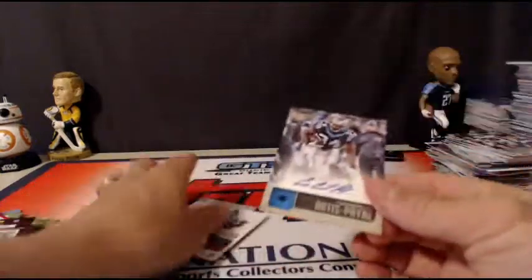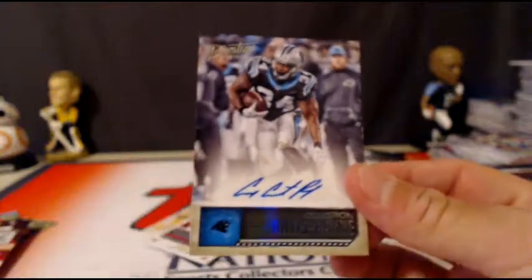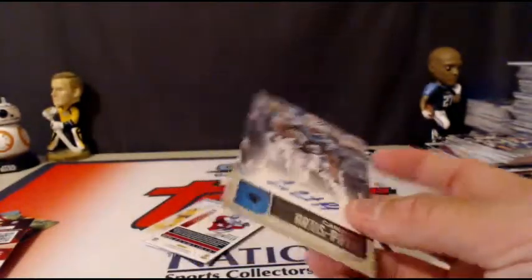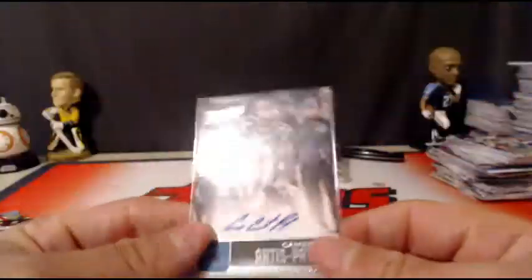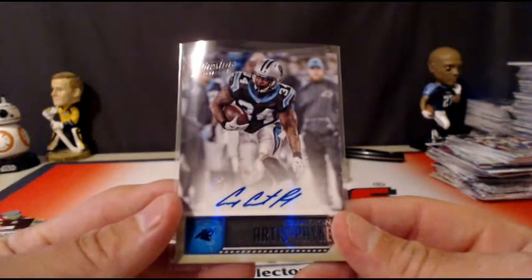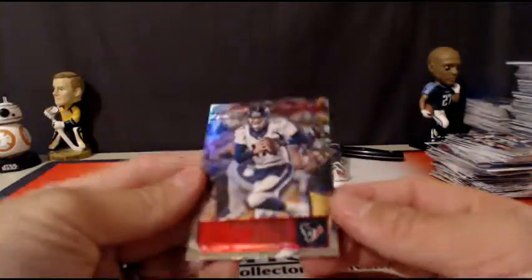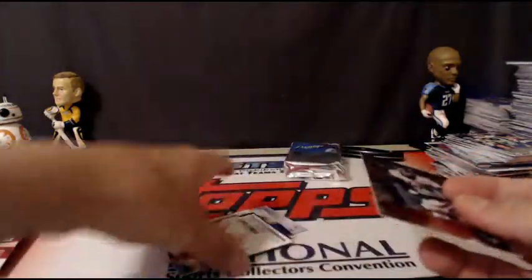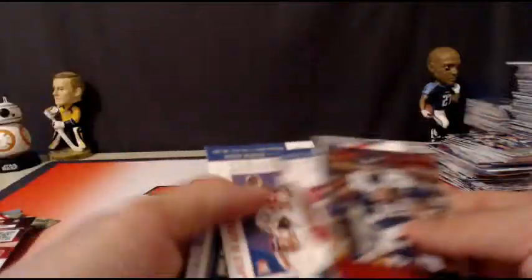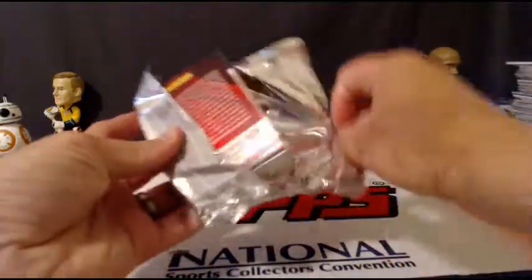Our autograph, Cameron Artis-Payne, going out to the Panthers. Cameron Artis-Payne. Panthers auto. Brock Osweiler. Oh, it's not numbered. Last pack. Make it a good one.